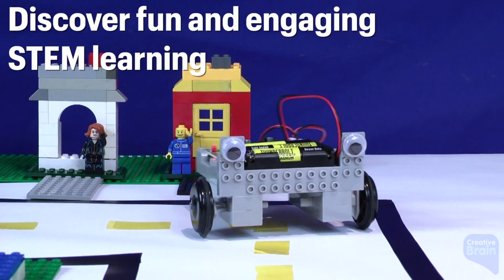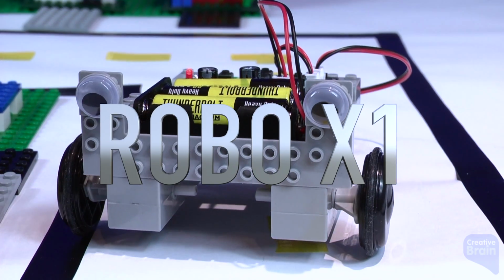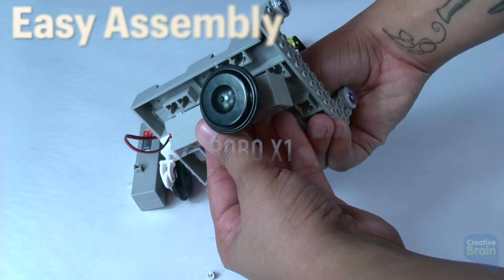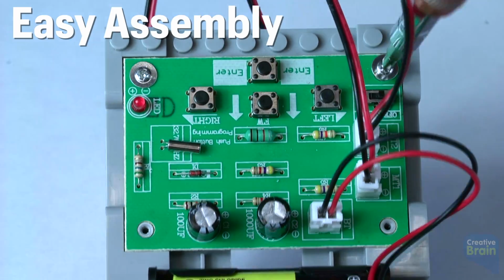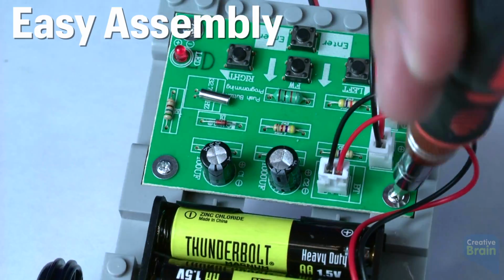Discover fun and engaging STEM learning with ROBO X1. Build your bot in just a few simple steps and start exploring a world of engineering, coding, and creative design.